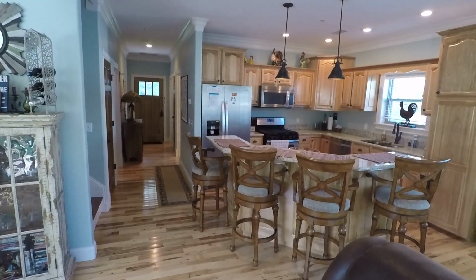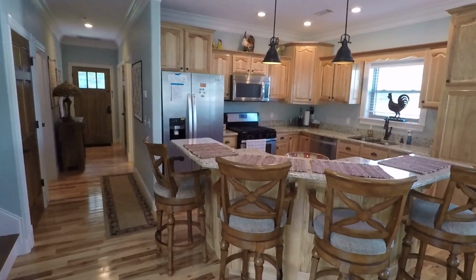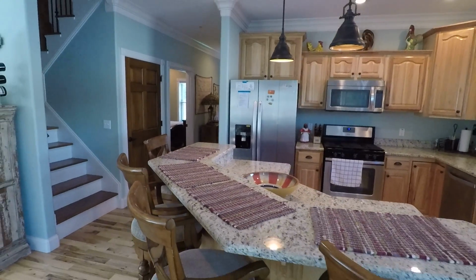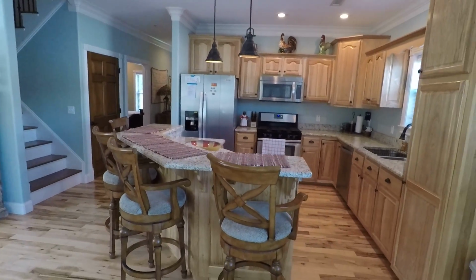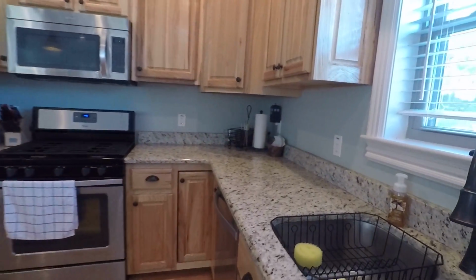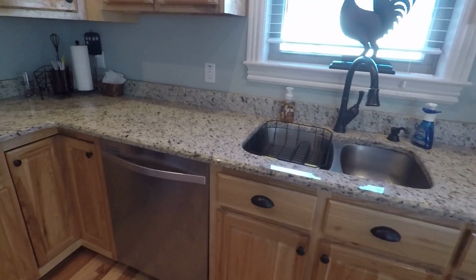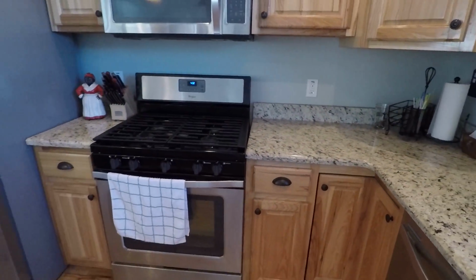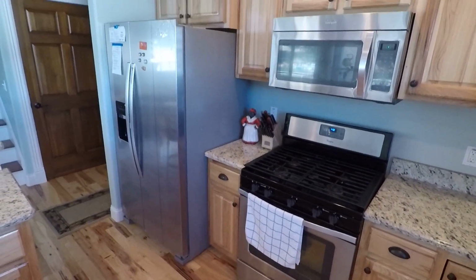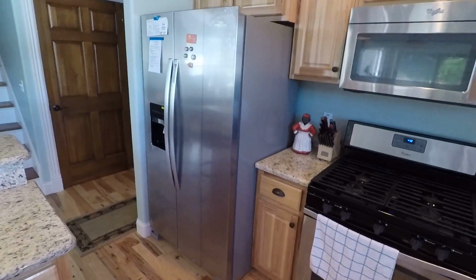So we've got just over 1,000 square feet of living space on the main level. Now there are going to be some personal items that are going to be removed from this one, but most of your furnishings and appliances are all going to transfer. It's a beautifully constructed home. Built-in stainless sink, stainless Whirlpool dishwasher. That is a propane stainless Whirlpool oven and range. Built-in over-the-range microwave. And this refrigerator is new.